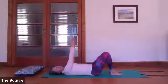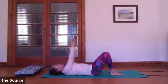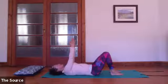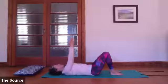It's almost like the tips of your fingers are barely moving past each other. And maybe if I was looking at you, I might not even see anything. You can just feel it. And come to a standstill. Separate your hands again, and then just pause for a moment with your eyes closed once again. And notice how your upper back and your neck feel.